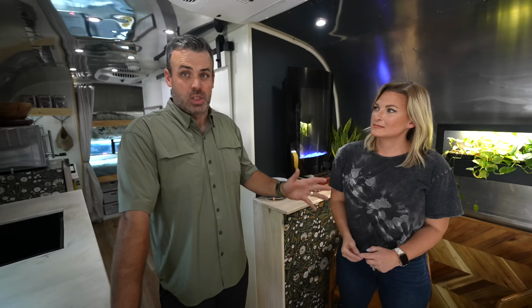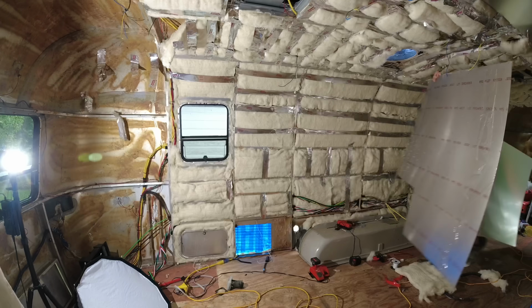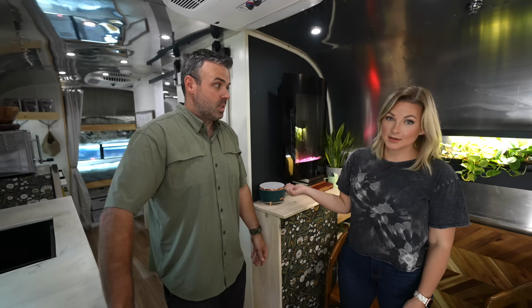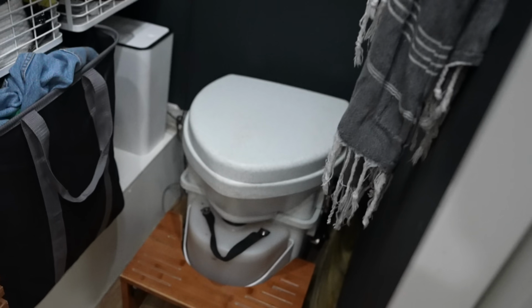It was an empty shell. No interior skins and just the plywood subfloor. There were some wires hanging. There's a composting toilet. You bought the composting toilet, and it came with an Airstream. It's a deal. This is the easy way to put it.